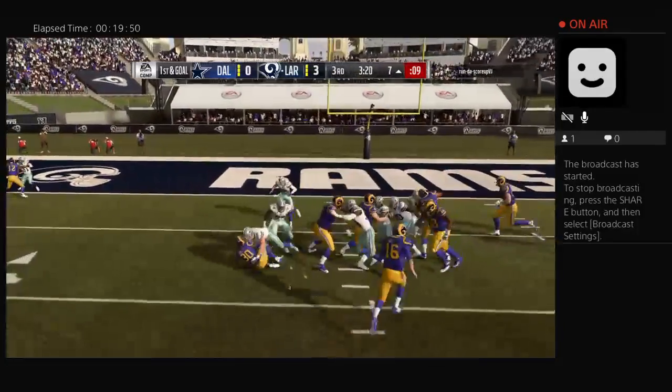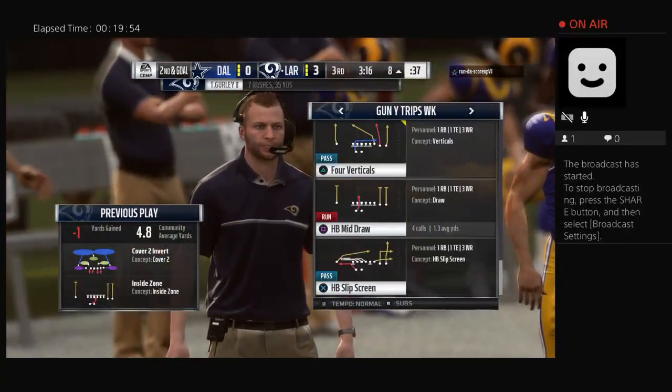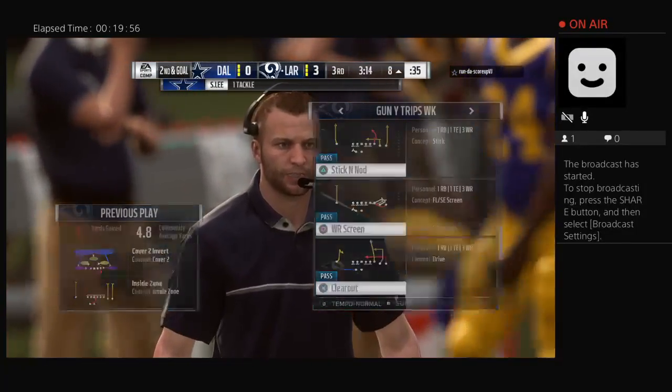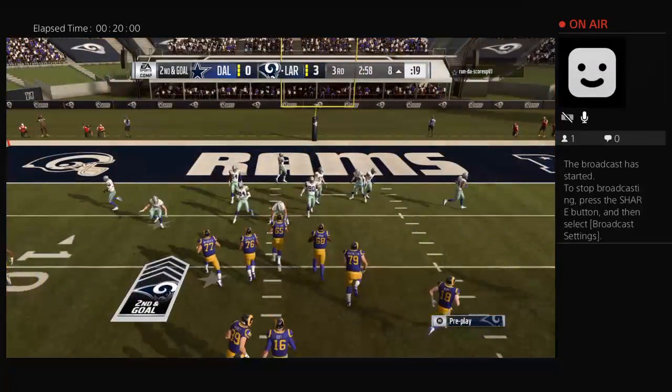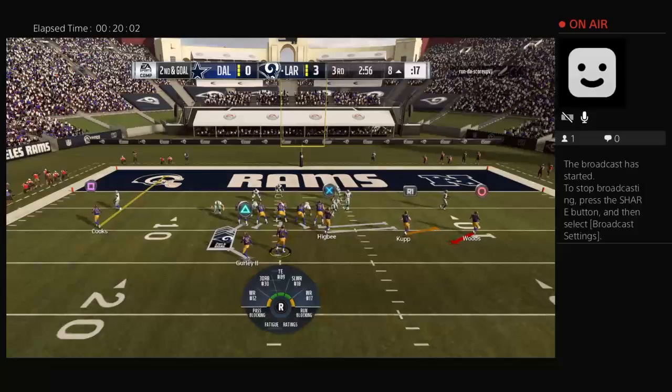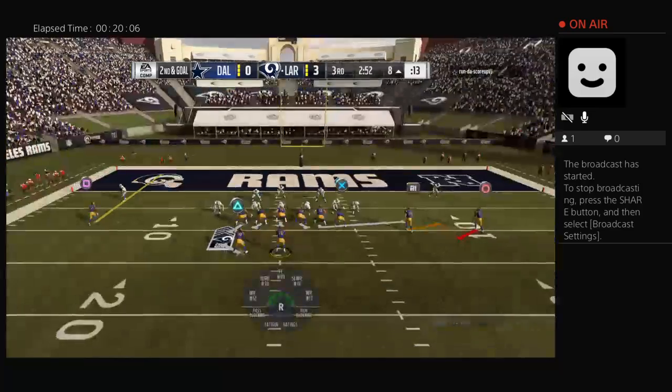On 1st and goal, Gurley. And forget about finding a lane. He barely had time to look up before he was planted in the backfield. It'll be a loss of a yard, and that'll make it 2nd and goal. It's 2nd and goal, back to the 8-yard line now.